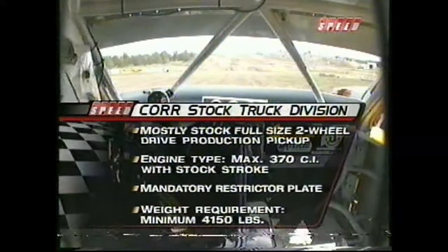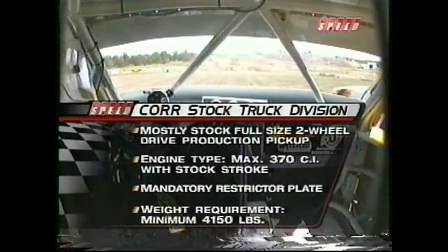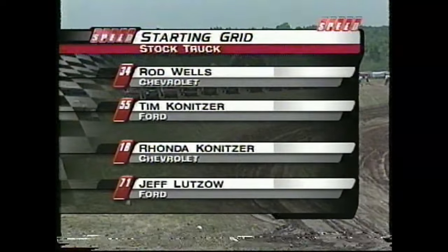Mostly stock full-size, two-wheel drive production pickup trucks, engine type, max 370 cubic inch with a stock stroke, mandatory restrictor plate with a minimum weight of 4,150 pounds.